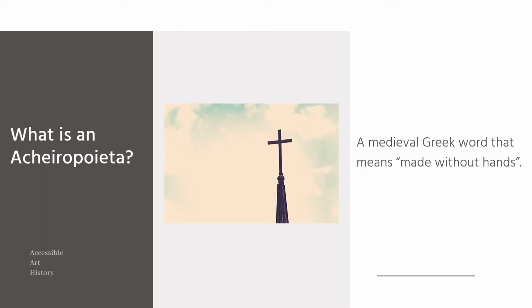Acheiropoieta is a medieval Greek word that means made without hands. It is used to refer to an icon or relic that is believed to have been crafted by a divine figure. Less commonly, it can be used to refer to a copy of an icon. During the various iconoclastic crises throughout history, Acheiropoieta were used as evidence to continue the use of icons. If divine figures were creating them, then their use should be allowed and encouraged.